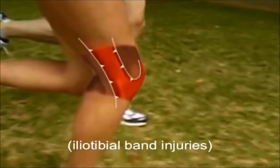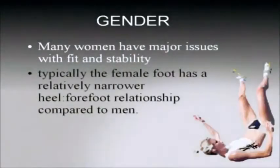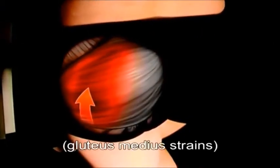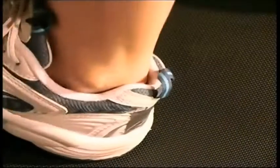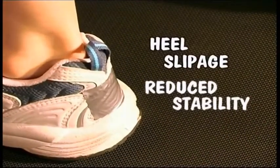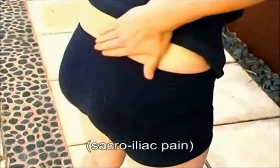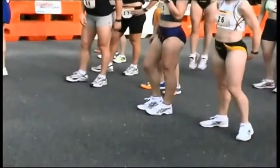Women have twice the incidence of anterior knee pain as male runners. There's been only a modest recognition that there is a fundamental difference in the shape and structure of women's feet compared to men's feet, and yet women are twice as likely to develop lateral knee pain as male runners. Many women have major issues with fit and stability, probably because typically the female foot has a relatively narrower heel to forefoot relationship compared to men.